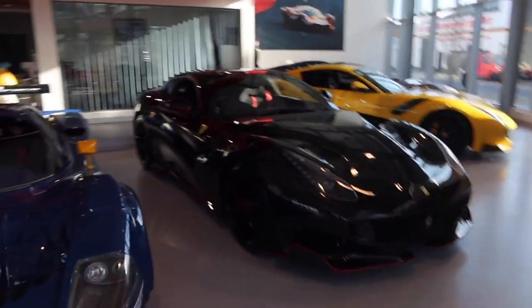Shmi's got one of these. Shmi's probably got most of the cars in here. Yeah. This is actually just Shmi's second garage.